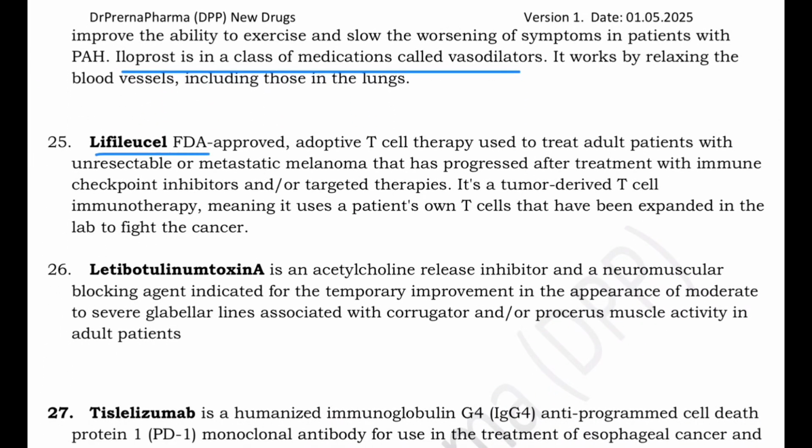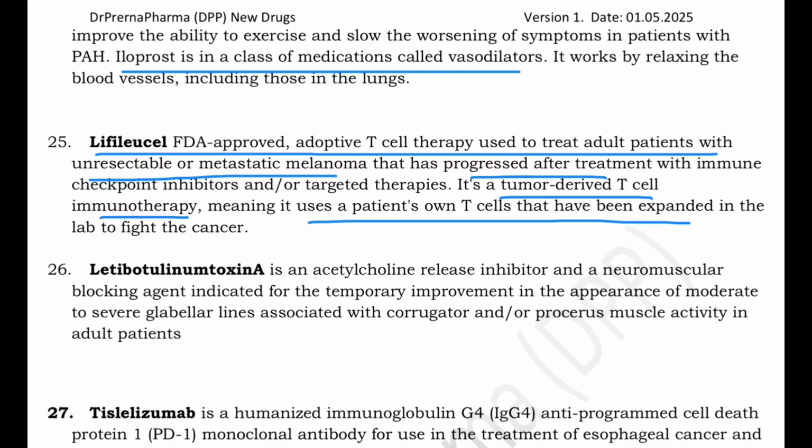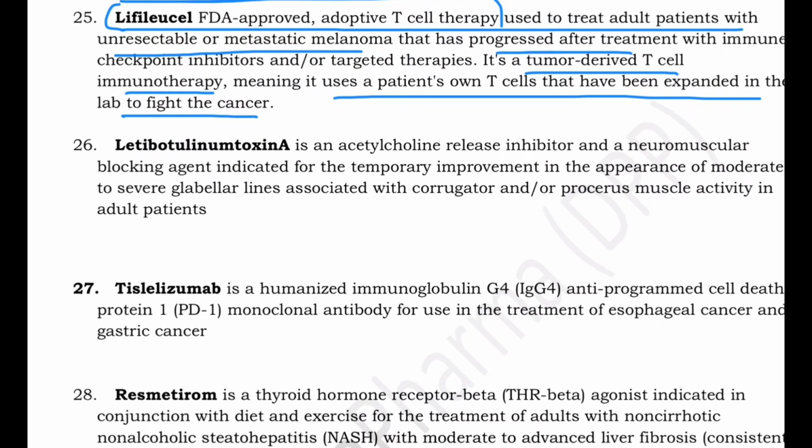Then Lifileucel is an FDA approved adoptive T cell therapy used to treat adult patients with unresectable or metastatic melanoma that has progressed after treatment. It is a tumor derived T cell immunotherapy, meaning it uses a patient's own T cells that are expanded in the lab to fight the cancer. So please remember, this is a new type of adoptive T cell therapy for melanoma.